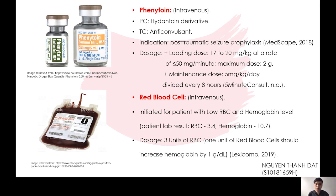So the last one will be red blood cell transfusion intravenous. The reason why I recommend this medication is because according to the patient's lab result, the RBC and the hemoglobin level are low. So I recommend the dosage of 3 units of red blood cells, because 1 unit of red blood cells should increase the hemoglobin level by 1 gram per dl.